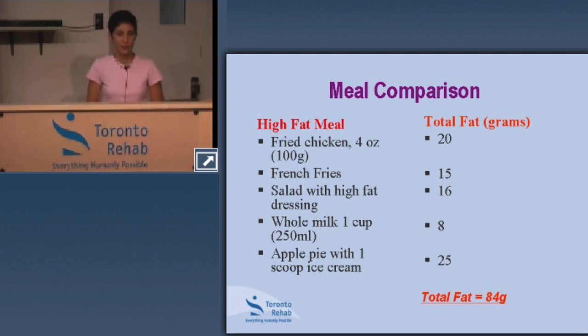We're going to compare two sets of meals. What you see appear first is a high-fat meal. So let's take a close look at this. Having fried chicken, about 4 ounces, that's typically a little bit bigger than the size of the palm of my hand. That fried chicken portion will give you about 20 grams of fat.